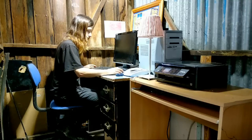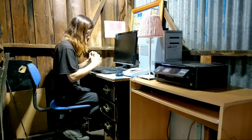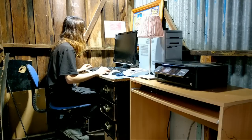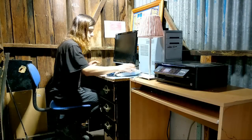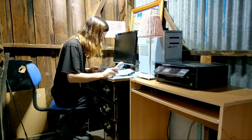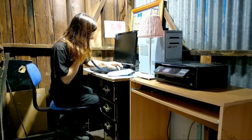Come on, wireless laser mouse. It's supposed to be fancy. Why has it got the hole for a cord? It's just cheaper to make the same mold. It's got side buttons as well. Man, did it dial a number? Store, I need to call the store. Come on, I need a new monitor. Where's the store button? Not doing anything.